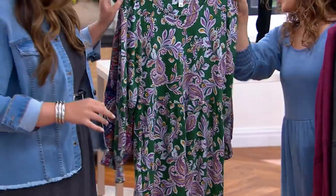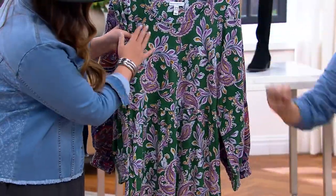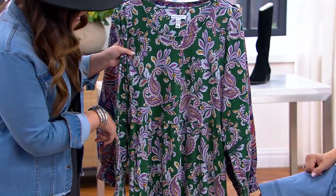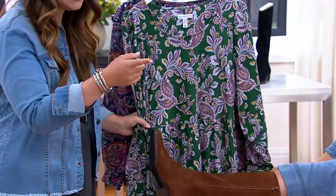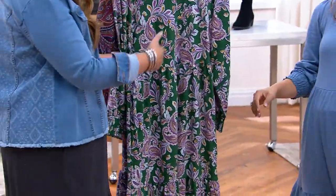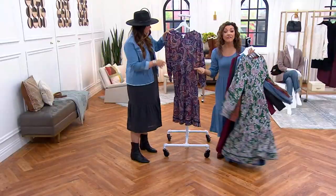Here's the green foliage. Notice too, there's purples and golds. Look how pretty it looks with brown leather. Jacinth is wearing it belted, and I wore it belted as well with our Canyon Retreat novelty belt. Or you can do a gold belt. Metallics are a good idea. And then the navy paisley.